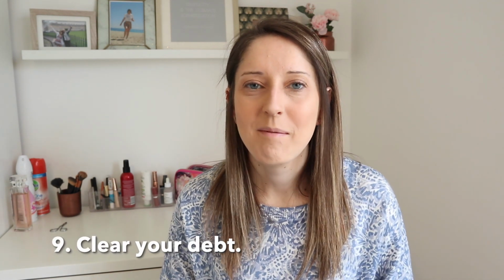And kind of linking to that is clearing your debt. Making sure that you have got rid of any debt that you owe is just going to make things so much easier moving forward. You don't have to worry about that thing creeping up on you, and it can be more overwhelming than you think, having debt. So get that cleared as quickly as you can, because it's one less thing to be niggling at or thinking about.